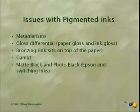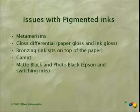The main issue with pigmented inks, and that's all about what's currently going on with the printers, is that all the manufacturers have to face the issues with these pigmented inks. One is metamerism. Metamerism is that you look at 2 different lights, and especially neutrals can switch from green to magenta, or it doesn't look neutral. It looks different in different light.